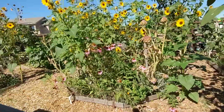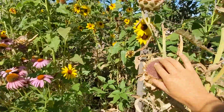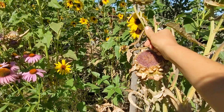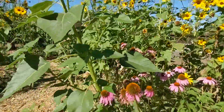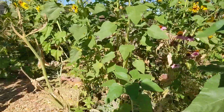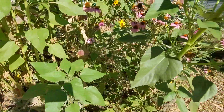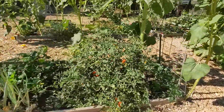In this bed, I have all my artichokes. Their flowers are all getting dry. I need to cut these back. I have echinacea, sunflowers, and this bed is just mostly my flower bed. And then these artichoke plants come back every year really strong. They're like on their 4th or 5th year now.